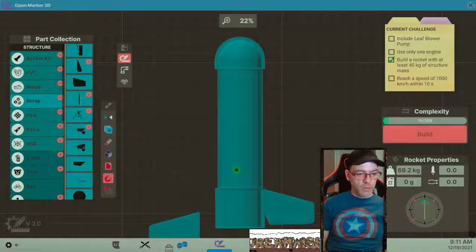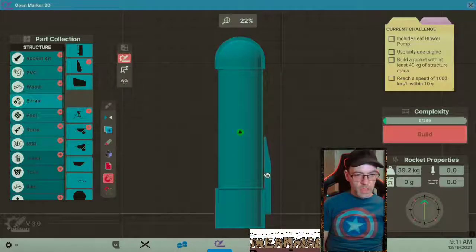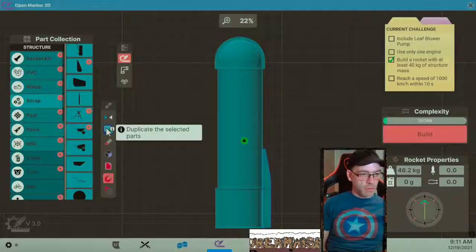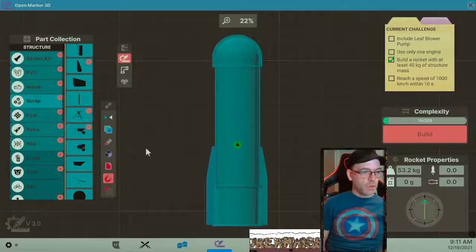Actually, you know what? If we're trying to break a speed record, let's take these guys off. Just the fins off, so take that off. Let's see if 2 missile fins would be a little more appropriate, as far as getting us where we need to go a little quicker, because we're trying to break a speed record here. That actually gave me the mass I needed, so that's cool. So duplicate, mirror, and put one on the other side. Better. Okay, so now let's just pack it with some goodies.